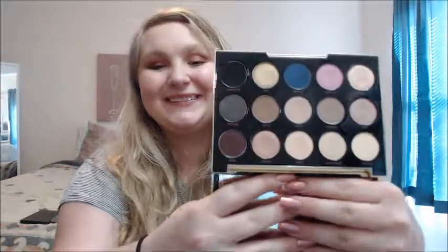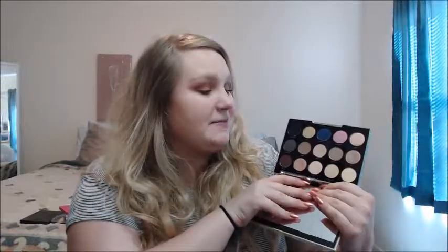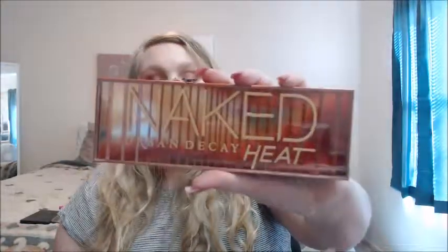The next palette I want to talk about was a limited edition holiday palette that came out 2 years ago for Christmas 2015, and this is the Gwen Stefani Urban Decay collaboration. I will never get rid of this. This is one of the first high-end eyeshadow palettes that I ever owned. My mom actually bought this for me for Christmas. I wanted this so badly, and she went to Ulta. She got one of the last ones. My mom is the best. Love you, Mom. But yeah, I will always hold on to this. I do use this occasionally, but like I said, this just has sentimental value to me, and I can't get rid of it.